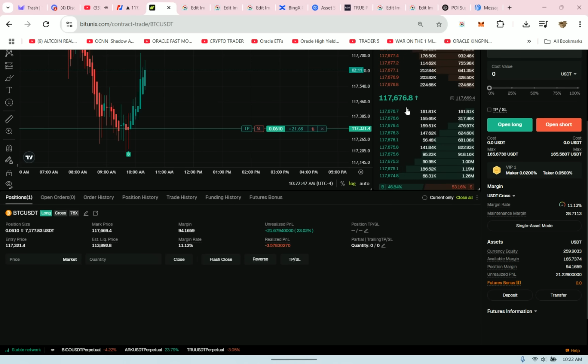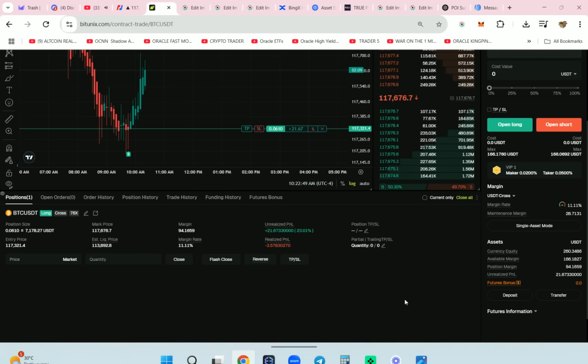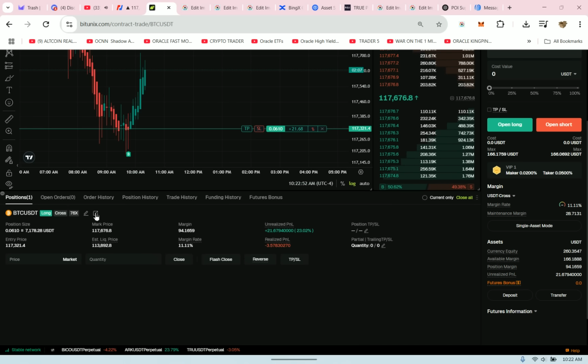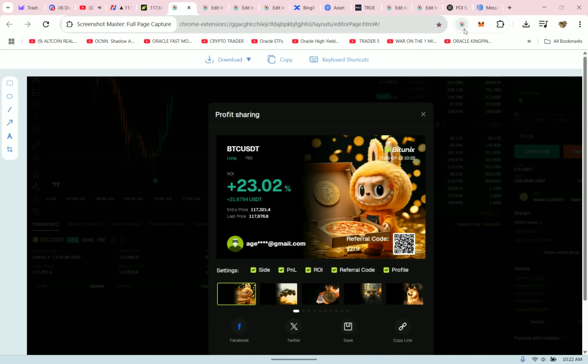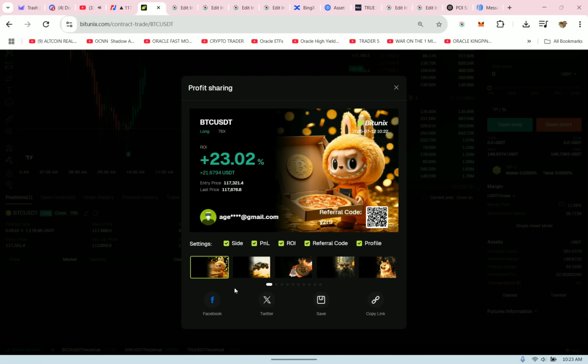Look, 666. They're going to buy the dip. It's around 10 a.m. That's when they wake up. 23% for the little guy. So let's take a look at this. Screenshot that. 23%. What is that really?